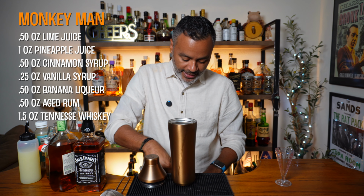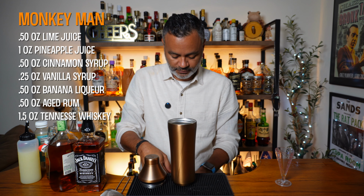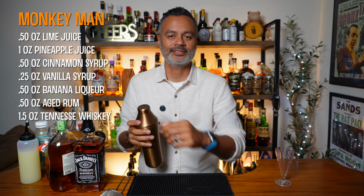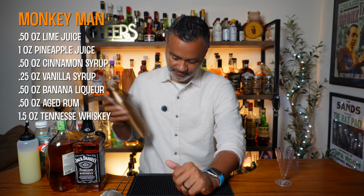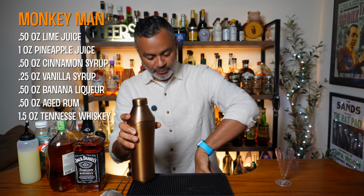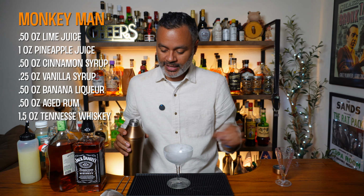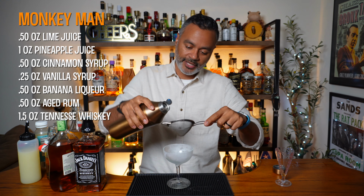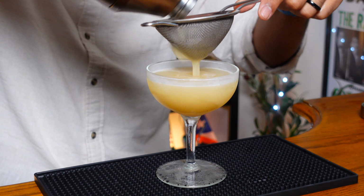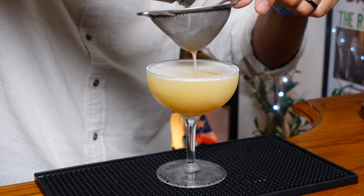So let's go ahead and add some ice to our shaker. Okay, and then we're gonna shake that for about 10 to 15 seconds. All right, folks, I think we shook this bad boy up enough, right? I'm gonna bring out my glass here. I'm gonna serve that in a coupe, which I've had chilling like a villain. And let's go ahead and pour this bad boy in. All right, there we go. Look at that. We got ourselves a really healthy wash line. Oh yeah, that's beautiful.